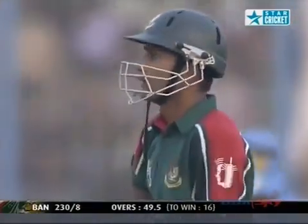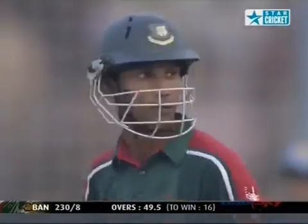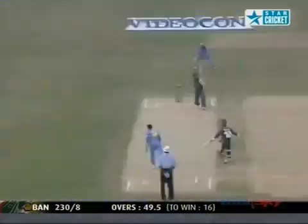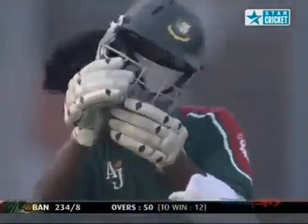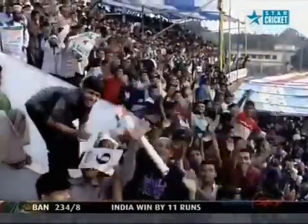And it will be a not out innings, because he's now at the non-striker end. Unless it's another no ball. Last ball, 16 to win. Withdraws, has a smash, and he's hit it hard. That's 4. So, despite the flourish in the end, Bangladesh go down to India by 11 runs.